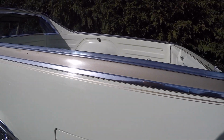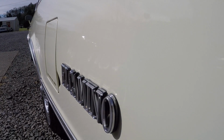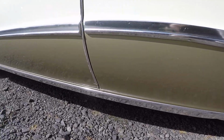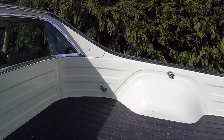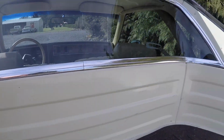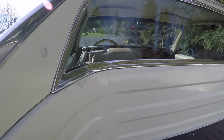Little chip right there. It does look nice and straight down the side. If you look down there, you can see one little tiny ding right there. But overall, the car isn't rusty. Really, really, really clean underneath. If you look back here, you can see these little plugs. There's one right there, one over there, and two in the corner. I believe that's from a tie down from the canopy on the inside.